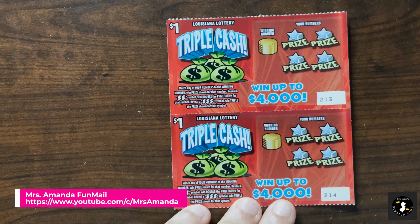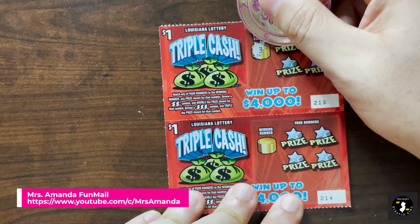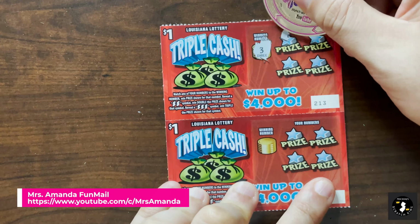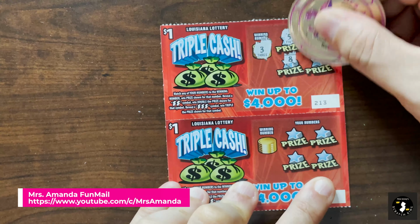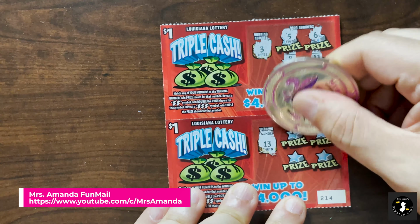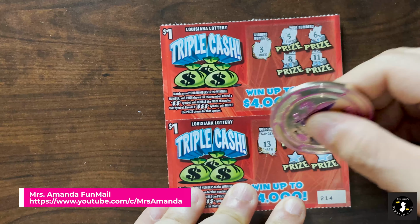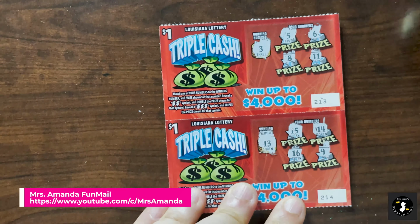All right. Moving on to the next dollar games. So we got triple cash. So this is match your numbers to the winning number. Reveal double dollars, win double the prize. Reveal triple dollars, win triple the prize. So that's cool. I like how there's double combination in these games. So you have 2 ways of playing. All right, so our number is 3. We got a 5, a 6, an 8, and an 11. No winner there. And then on the second game, we got 13, a 15, 14, look at that, 16, and 9. Look at that, 13, 14, 15, 16. How funny. All right, so no winner there.